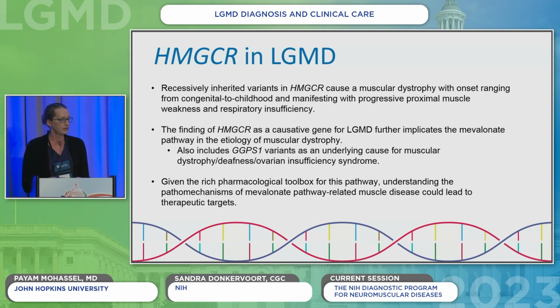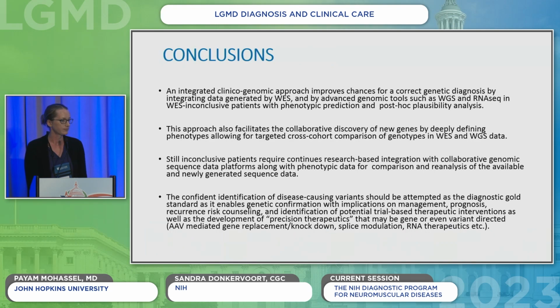And this is exciting because it also implicates this new cholesterol pathway as an underlying cause in muscle dystrophy, in addition to some other recent gene candidates that we're working up in this pathway. And we hope that by understanding this pathway, it also provides us with new therapeutic avenues and targets that can be developed within the lab.